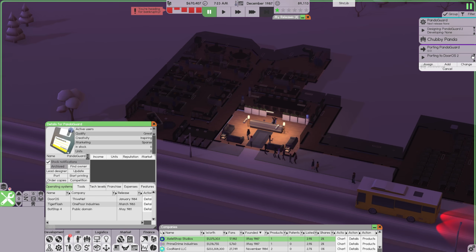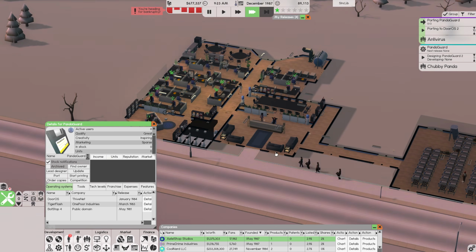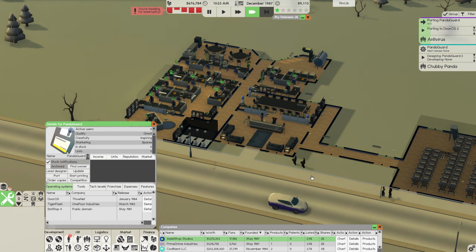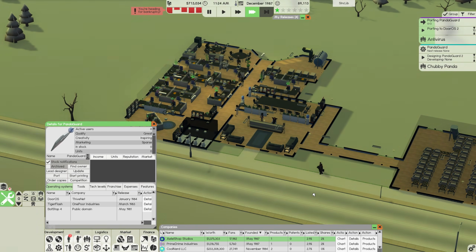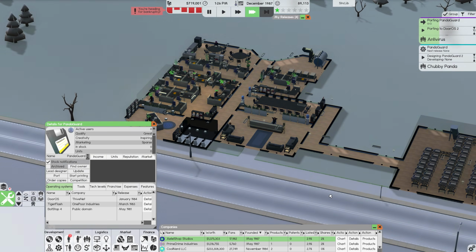So I want to go ahead and port to both of those, make that a top priority, and just do it. Just hurry up and do it, because we are losing money at an alarming rate. We've only just managed to keep ourselves alive right now. But I think we'll be okay.